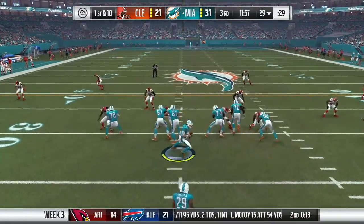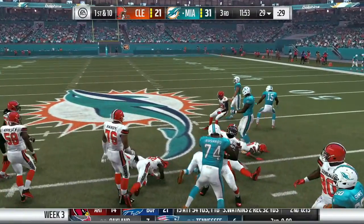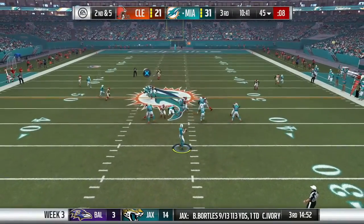Yep, 3 passing touchdowns and 1 rushing touchdown. Trying to get the run game some more here in the 2nd half, as we're really just looking to run that clock out with a lead, and that's exactly what we did on the first play. 2nd and 5 now for Tannehill.